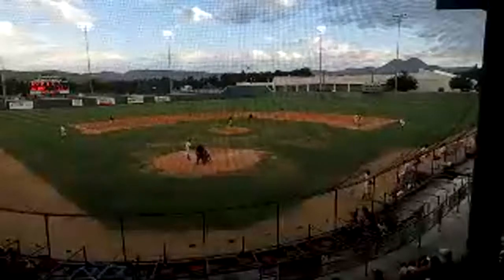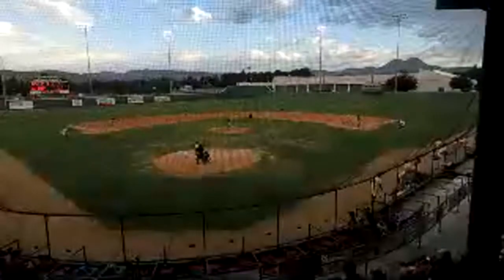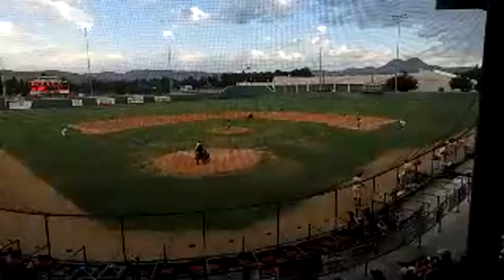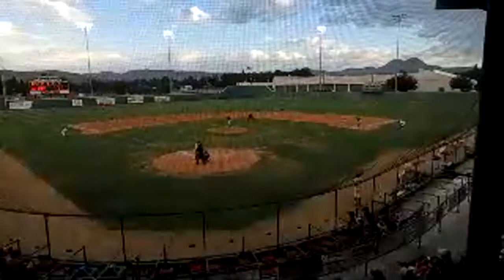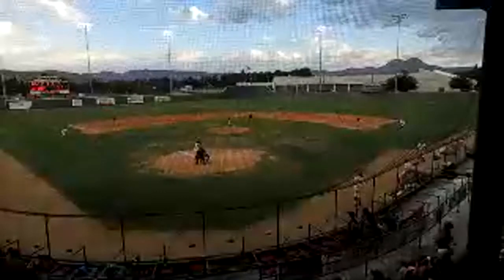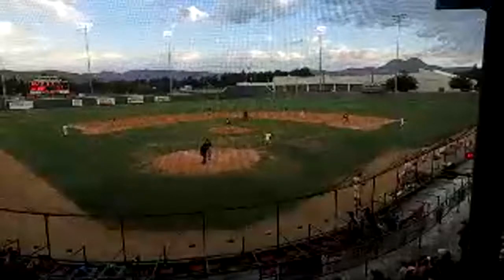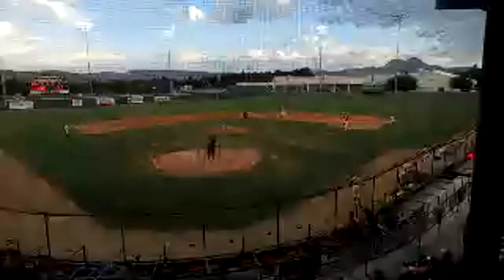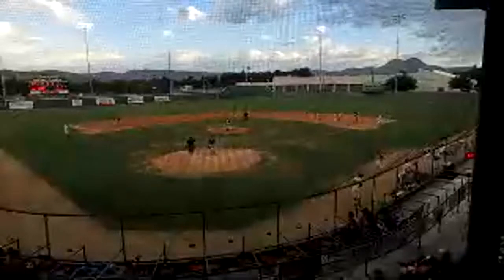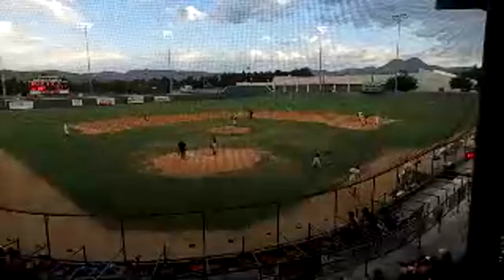He digs in the right-handed batter's box. That's popped up. Who wants it? Is it going to be the center fielder or the right fielder? Looks like it's going to be the right fielder, a step in front of the track. Jacob Poole gets under it, makes the catch for the second out.